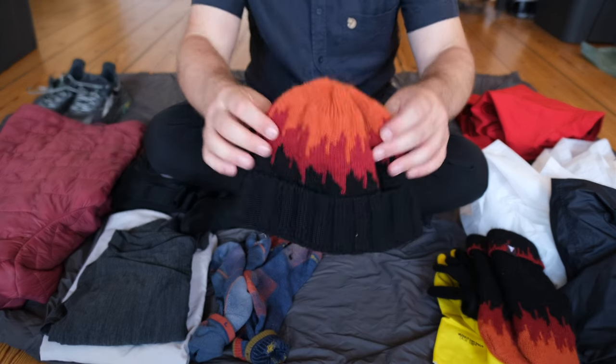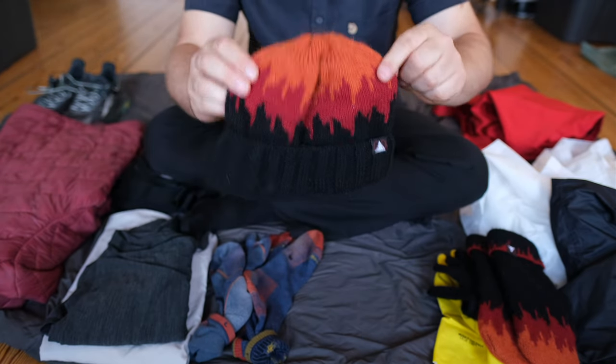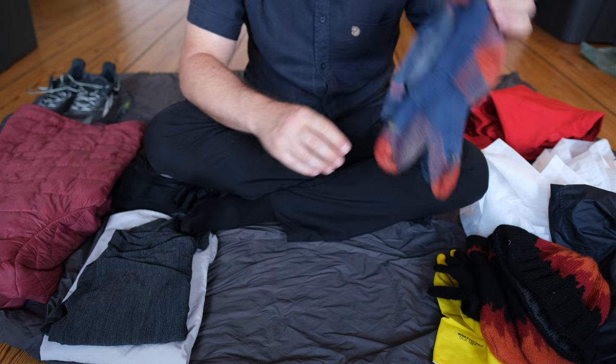Top of my head, I have a wool cap. Camouflage as a volcano, which is perfect. On my feet, I have darn tough socks. Love these socks, really good for me.